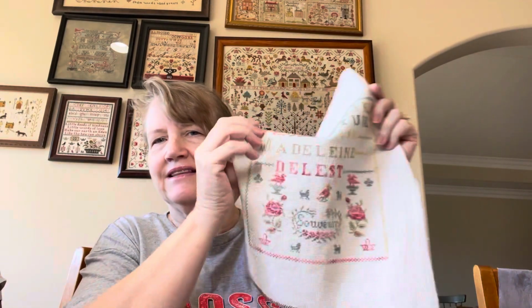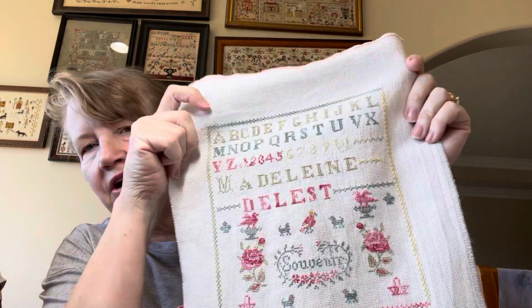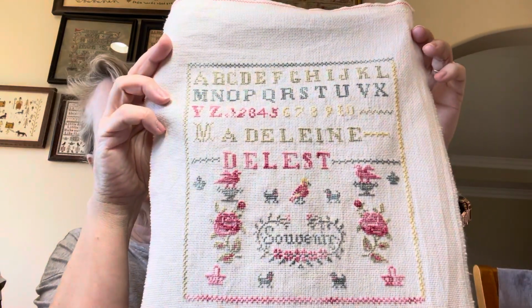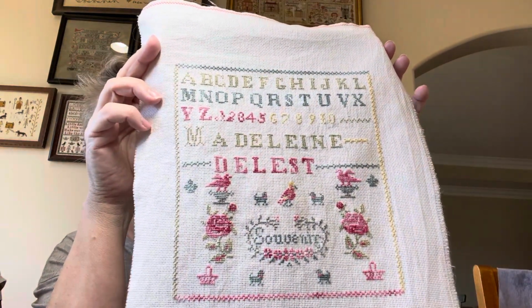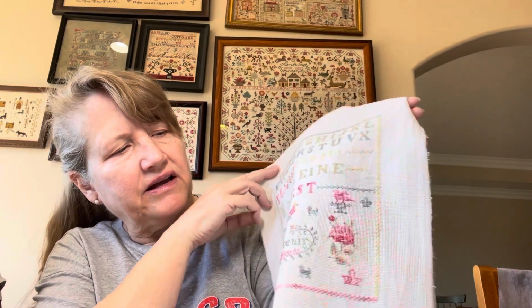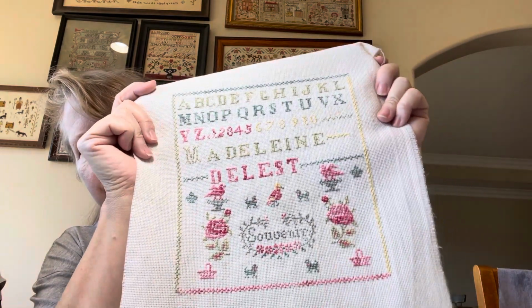This is Madeline Deleste by Mrs. Flossie. It's available on her Etsy shop. Love doing this one. It's so sweet. And it's very limited in the colors. There's only green, yellow, bluish green, and pink. And I think a gray. I put a gray in it. So quick. Like I did all the border in one sitting, which is like how I like to do it.